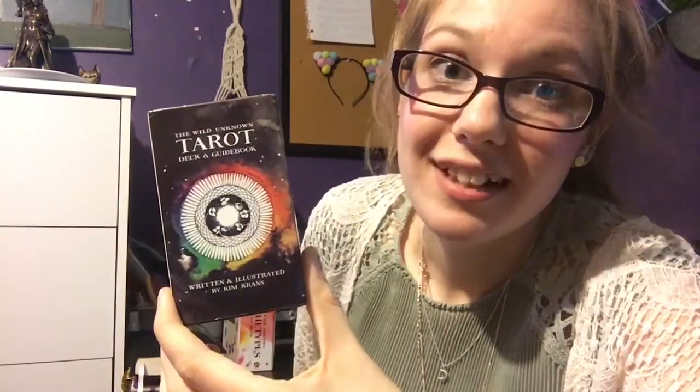Now the next deck that we are going to talk about is the Wild Unknown Tarot deck by Kim Krans. Now this is the deck that I wanted for a long time. However, the version I have is not the real version of the deck. I really appreciate Kim Krans's work. I did not realize until after I bought it that it was not a real Wild Unknown Tarot deck, that it was a fake version.